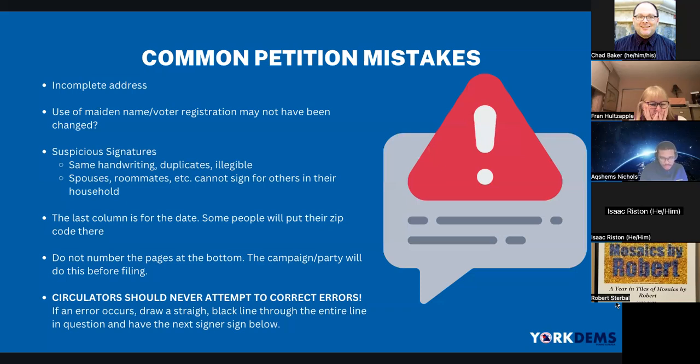Couple other things: suspicious signatures, same handwriting, duplicates, and illegible. This sounds a little bit odd, but these are things that definitely will get called into question. If there are two signatures back to back and it looks like the exact same person signed the name because the handwriting looks exact, that can be called into question. If there are multiple handwriting samples in that same line, so for instance, somebody signed their name, printed their name, and then someone else finished the line for them, obviously that's different handwriting. That could throw that out.